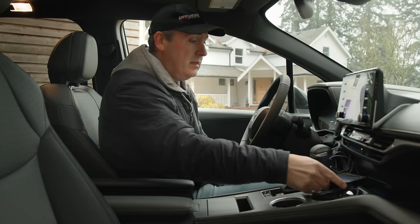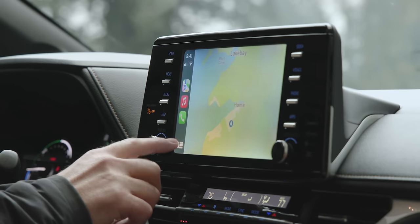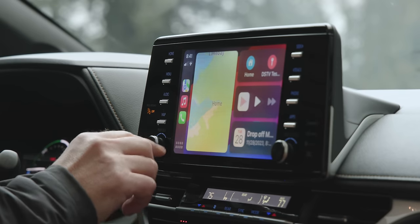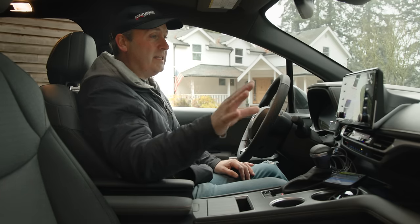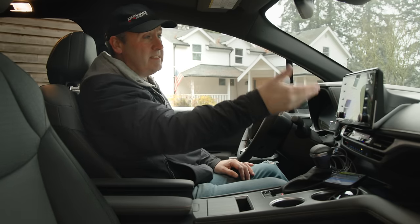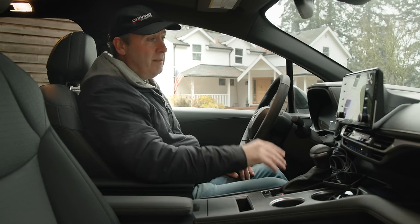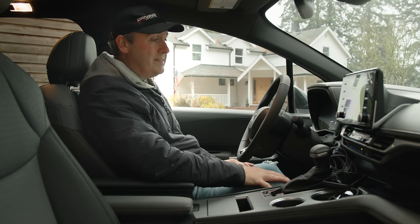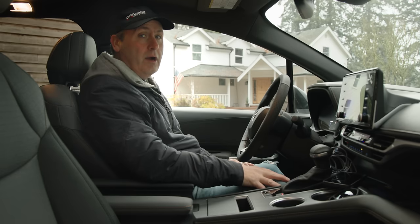Plug it in, and we should get Apple CarPlay. And I don't mind this size of display, but in a vehicle like this that costs $50,000, I expect at least a widescreen. This is kind of what I had in my old 4Runner. It's just slightly bigger. This is a 9-inch. The 4Runner was an 8-inch, but as we know, that system was archaic. But thank goodness we can at least run CarPlay.